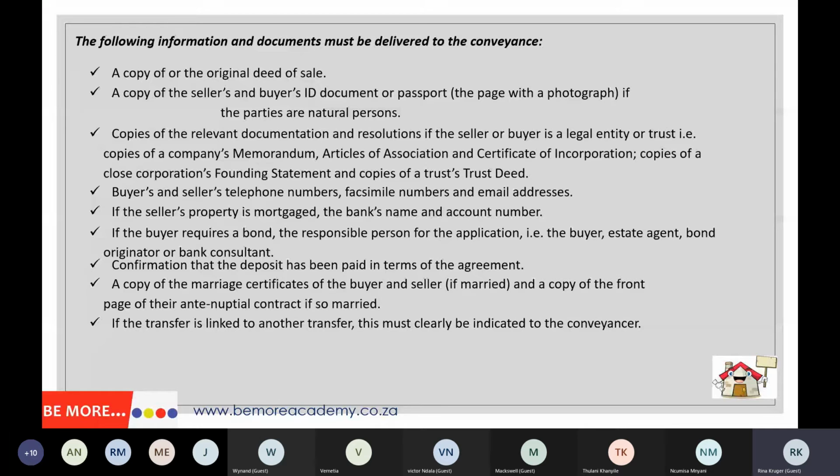A copy of the seller's and buyer's ID document or passport, the page with a photograph, if the parties are natural persons. Copies of the relevant documentation and resolutions if the seller and buyer is a legal entity or trust, for example, copies of the company's memorandum, articles of association and certificate of incorporation, copies of a closed corporation's founding statement and copies of the trust deed. Buyers' and sellers' telephone numbers, fax numbers and email addresses.